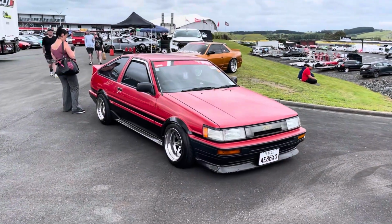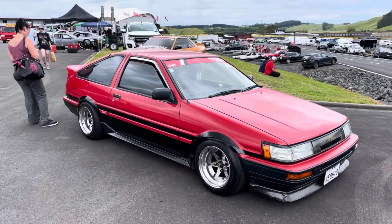A86, and this one is so tough. Been around for a long time in the New Zealand scene. I love the red and black.